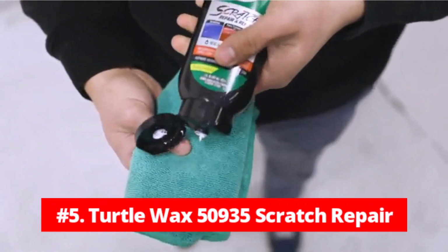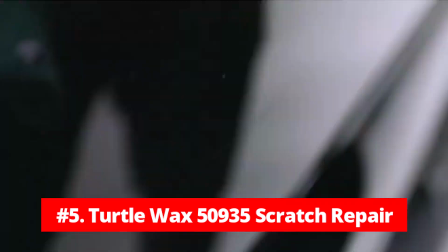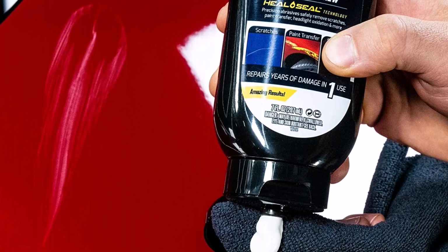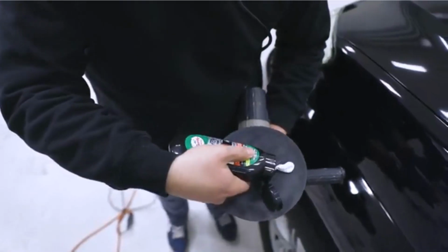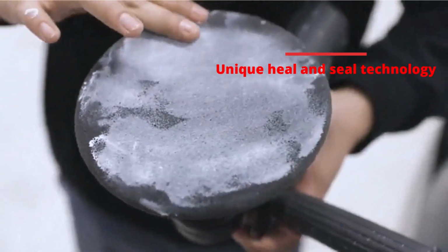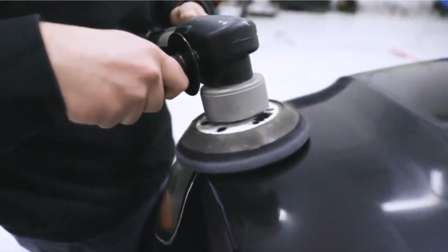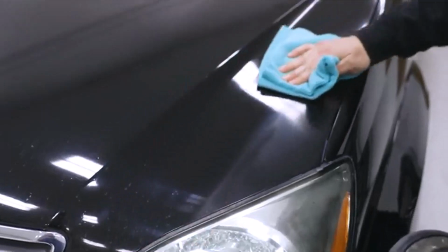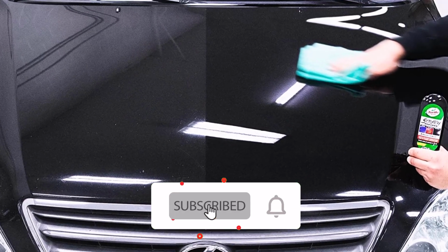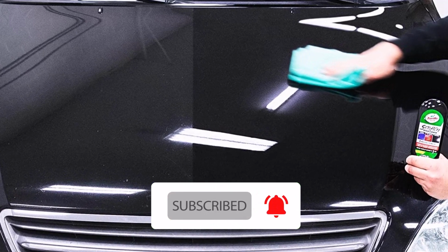At number 5 is the Turtle Wax 50935 Scratch Repair. Turtle Wax 50935 Scratch Repair is a revolutionary product that promises to restore your vehicle's paint to its original condition. With its unique heal and seal technology, the 207 gram bottle repairs light to heavy scratches, swirls, paint transfer, water spots, and other paint contamination with self-aligning platelet technology.